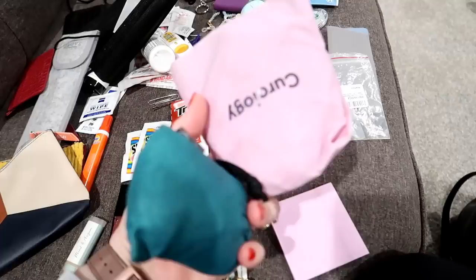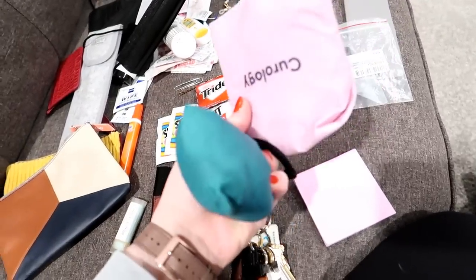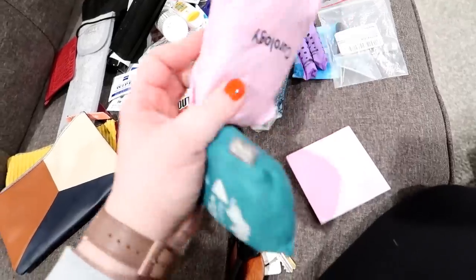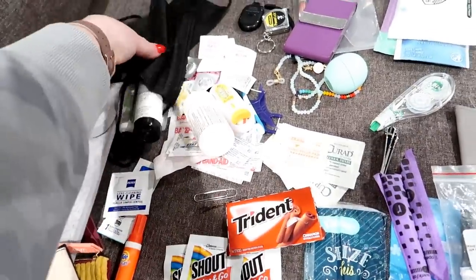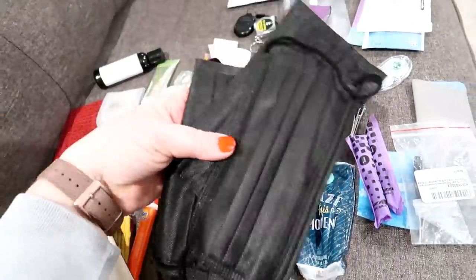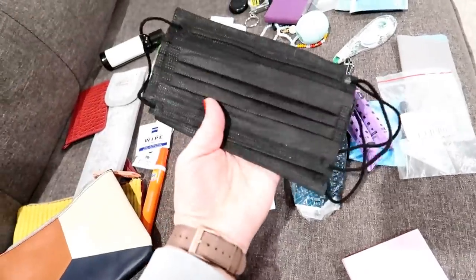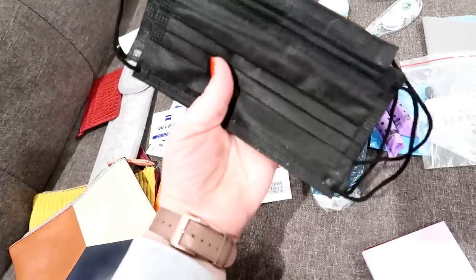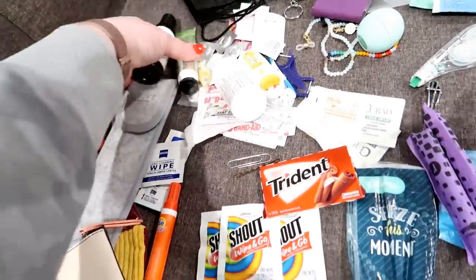I don't know if I'm going to put these back in there because I don't really use them that often. But these are just reusable grocery bags. Normally I use the ones that I have in the trunk of my car, so I'll probably just not put those back in there for now. I do always now keep some disposable masks in my purse just because there have been several times where I thought that I had one with me and I didn't, or I only had, you know, a used one. And so I just keep those in there for now.